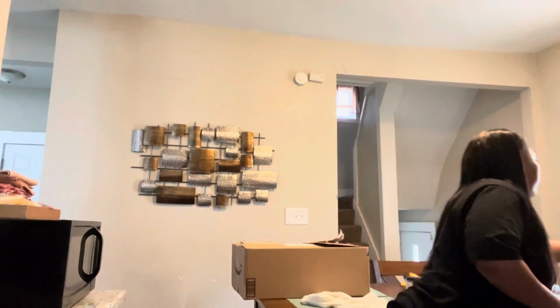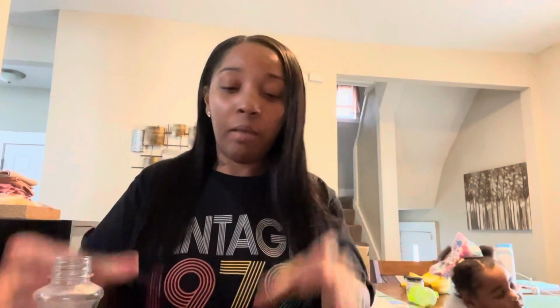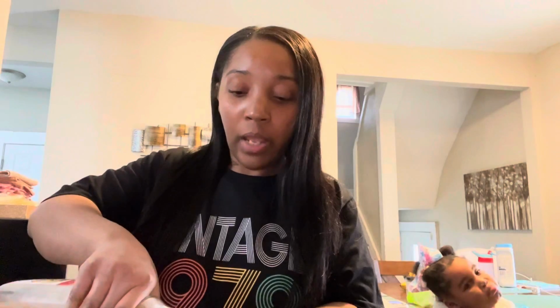Yes, baby. Want some juice? Let me get her some juice. Lemonade. Like I was saying, y'all, my junk drawer is a mess. I have a cabinet over that drawer as well that needs some straightening up, so I'm gonna get to that. And hopefully I'm trying to do my linen closet today. It's like a linen closet slash snack cabinet, so I'm gonna get that cabinet together as well.